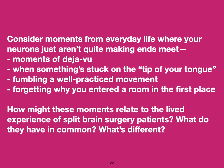Consider moments from everyday life where your neurons just aren't quite making ends meet. Moments of deja vu, when something's stuck on the tip of your tongue, fumbling a well-practiced movement, forgetting why you entered a room in the first place. How might these moments relate to the lived experience of split brain surgery patients? What do they have in common? What's different?